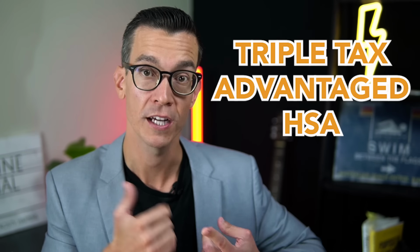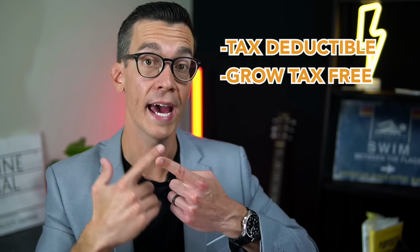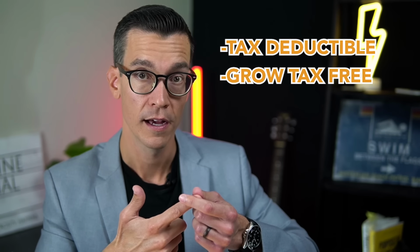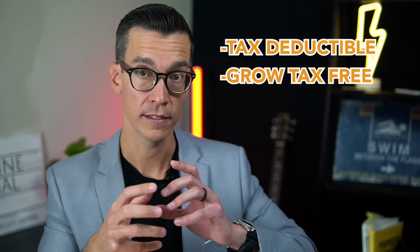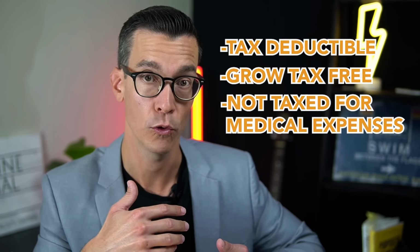Now let's move on to the next account, which is one of my favorites, but not a lot of people use it. The reason I like it is because it's the triple tax advantaged health savings account. The money that you contribute should be tax deductible. Now there are some limits here, but it's tax deductible up to a certain limit. It can grow tax-free, kind of like a Roth IRA. And if you use the money saved in there for qualified medical expenses, it's not taxed when you make a withdrawal.